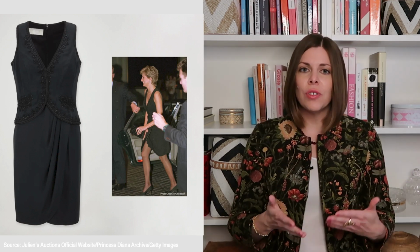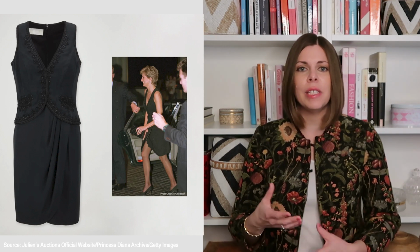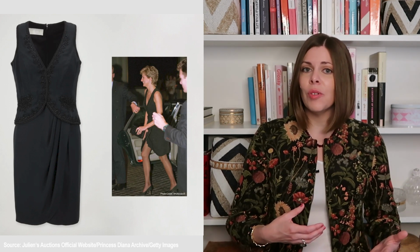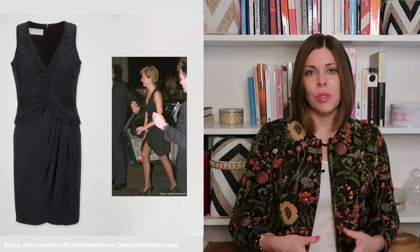And this also very much reflects what Gianni Versace said about Princess Diana roughly at the same time. He said it was her moment, she looked serene, and Catherine Walker also wrote that there was a certain radiance around her and that they wanted to reflect that with the designs.